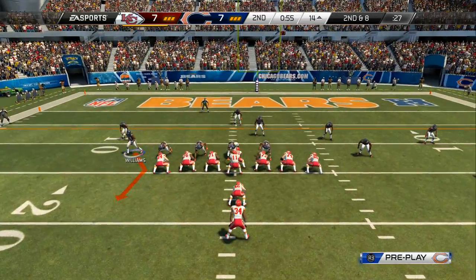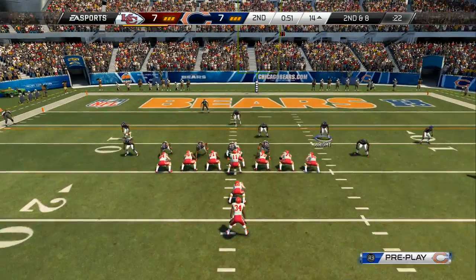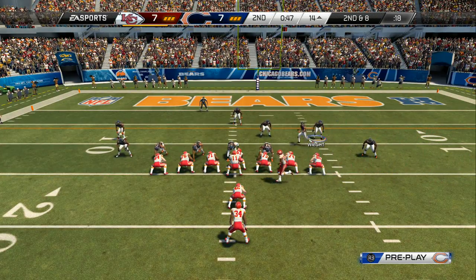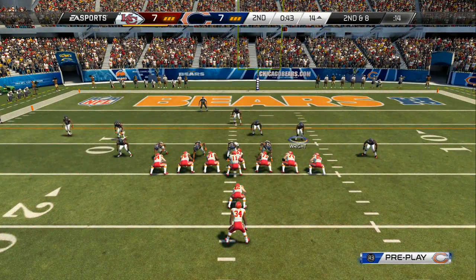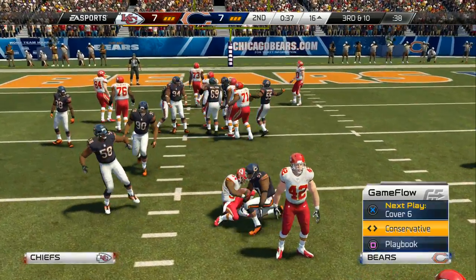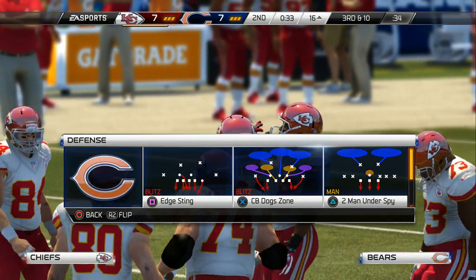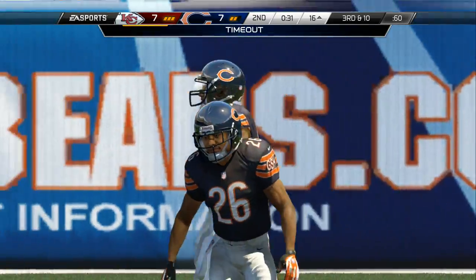The offense heads to the line for the seventh play of the drive. They motion the receiver around to the other side. Second and eight. They feed it to him again. Going to lose yards here. How about the defensive line? Getting that penetration, getting off the football at the snap, getting in the backfield and making that tackle.